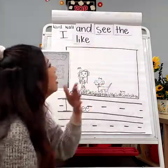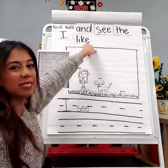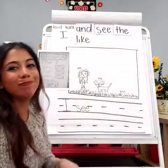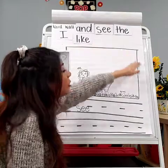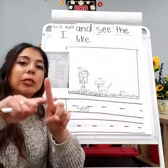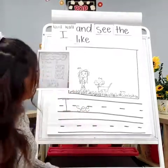I see. I see what? What can my next word be? Can I write I see like? No, that doesn't make sense. I see and? No. What about I see the? Yeah, so I'm going to add another finger space. Remember, the reason I'm adding finger spaces is to make sure that my words have space in between them and my readers can read what I'm saying.